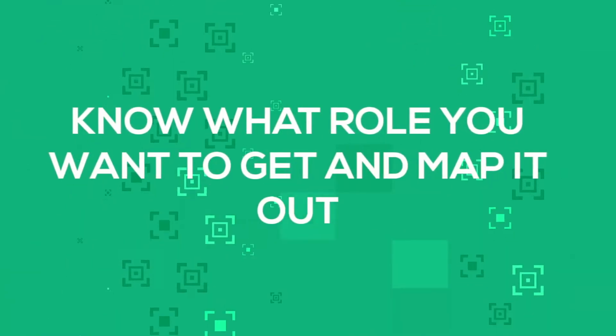Let's jump into the first topic. First, know what role you want to get and map it out. Software development offers a wide range of careers that you can select from. Knowing what type of development you're interested in and are looking to make a career out of will ultimately drive your learning path and the types of postings and companies that you will apply for.